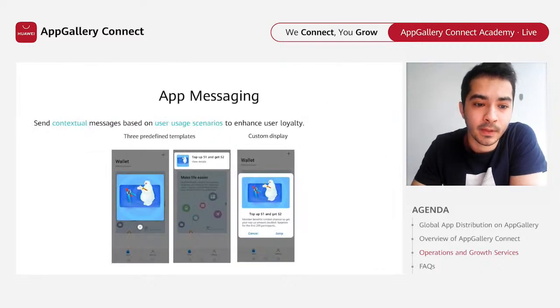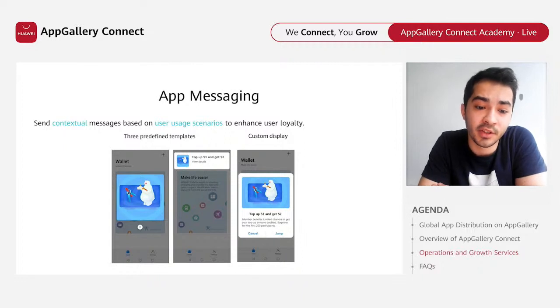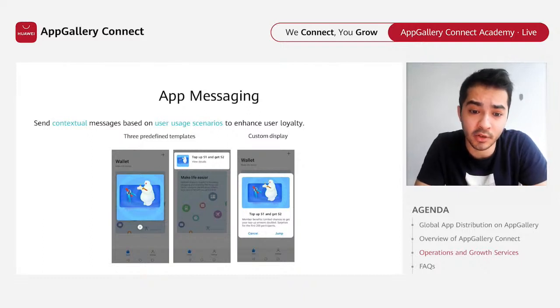App messaging. Using this free AGC capability, you can send contextual messages to engage users better. App messaging allows you to send targeted messages to encourage certain user activities, such as subscribing or making payments, by displaying in-app messages or promoting certain activities in specific situations for more participation. Currently, app messaging supports pop-up, image, and banner messages. Also, it generates statistics so you can analyze your KPIs, such as the number of clicks or conversion rate.